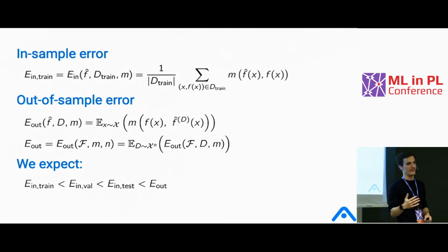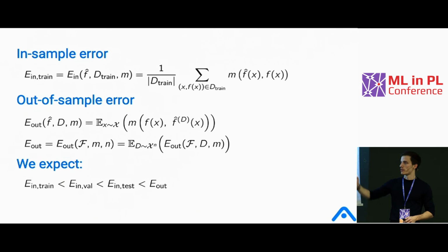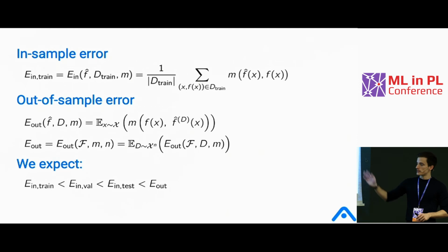And then I'm pretty sure many of you have observed what we see at the bottom here. You do your evaluation and you see the model performs really well on the training set, a bit worse on the validation set. Then you think about overfitting, underfitting, and whatever goes in there. It's better than on the test set, and then what we expect is that in operation, it performs the worst out of all of these.